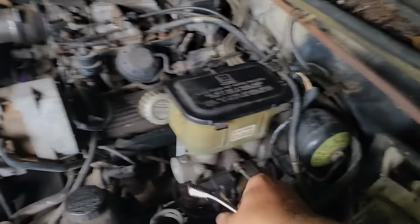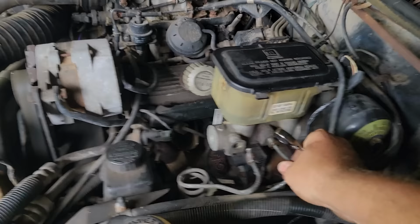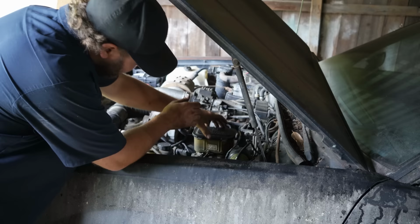My suspicion is the piston is stuck down and that someone jerked the pedal up and separated the rod in here. So even if I got this freed up, the seals are going to be shot because there's obviously a reason it's sticking. All right, got the connectors unplugged.